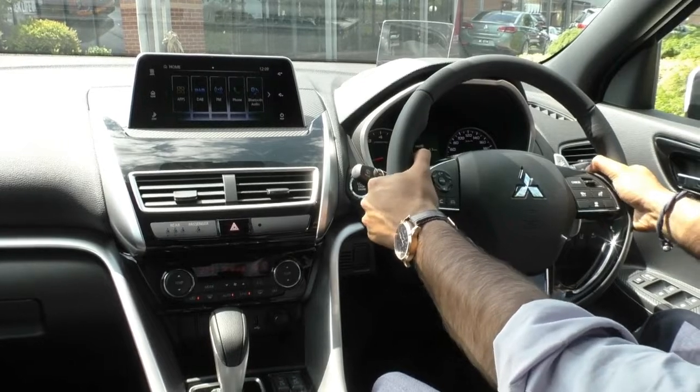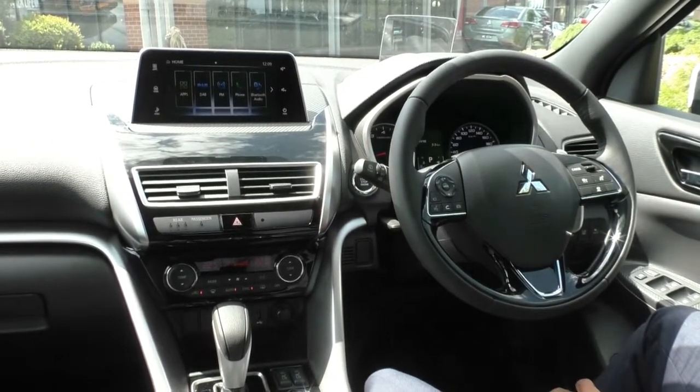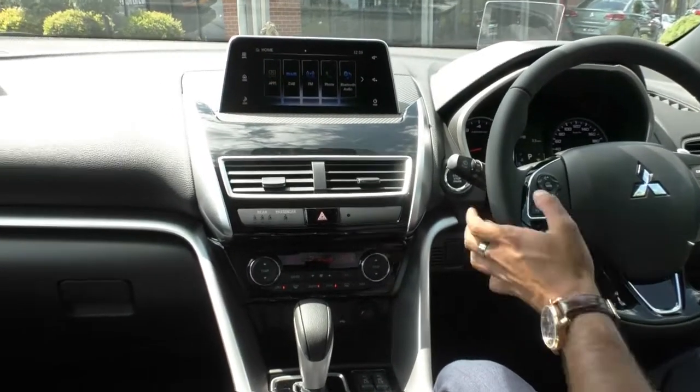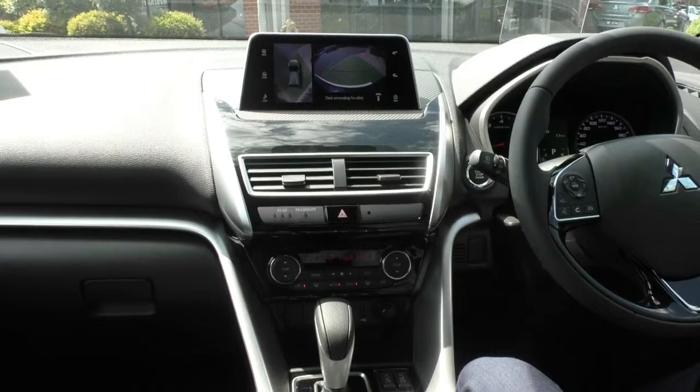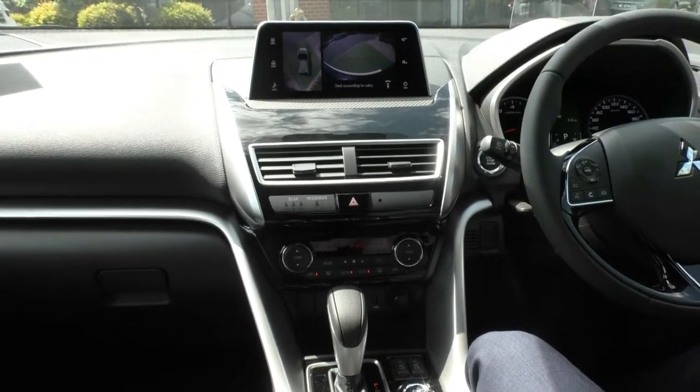Behind the steering wheel, if you like the sporty feel of driving a car like this, you can switch through the gears manually with the large paddle shifters. Now, having a look in the center display, I will show you the nice 360 camera you get. So as you can see, very easy to park this car when you can see all 4 sides.